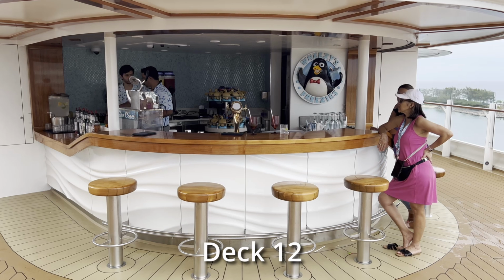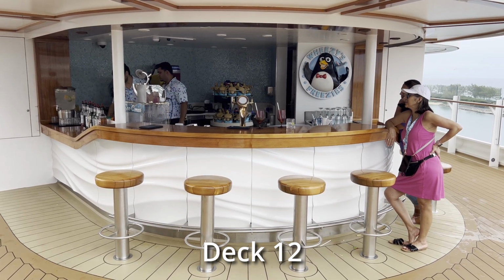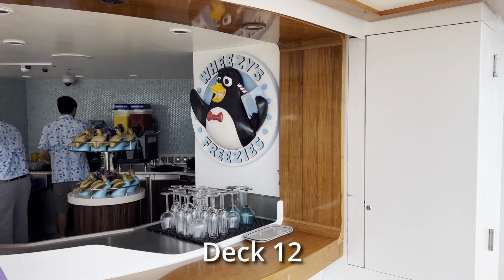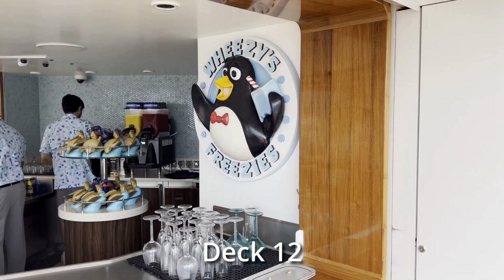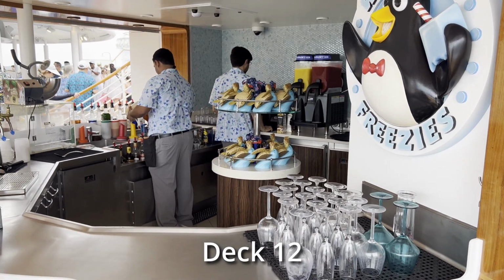And on the other side of the Toy Story Splash Zone is Wheezy's Freezies. This bar's specialty is frozen drinks, which you might need after chasing your kids around the Toy Story Splash Zone for a couple of hours in the hot sun.